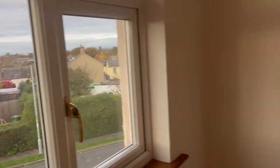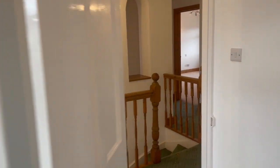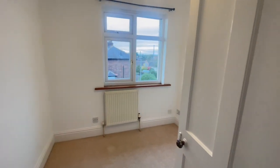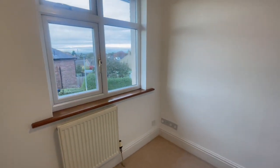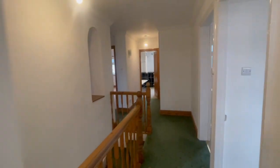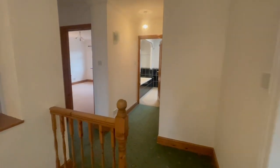The final internal room for me to show you is that small bedroom, which we think is more of an office, potentially a dressing room, somewhere to store items. Very, very much on the single side of things in here. And that's a bedroom that looks outwards to the front. So that's our internal accommodation. Let me show you the outside space.